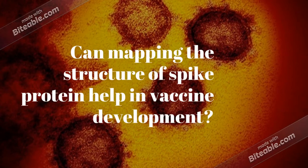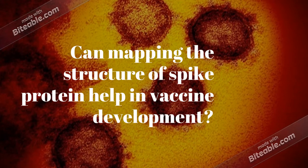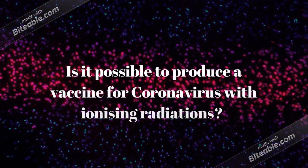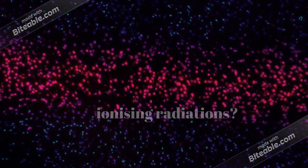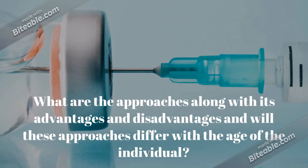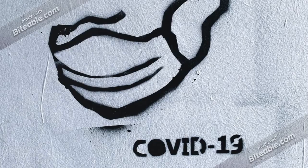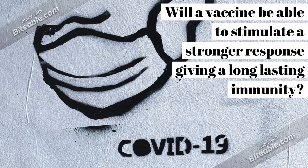Can mapping the structure of the spike protein help in vaccine development? Can the BCG vaccine protect us from getting the viral infection? Is it possible to produce a vaccine for coronavirus with ionizing radiations? What are all the approaches, along with their advantages and disadvantages? And will these approaches differ with the age of the individual? Will a vaccine be able to stimulate a stronger response, giving long lasting immunity?